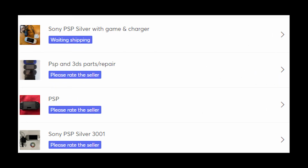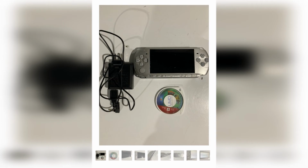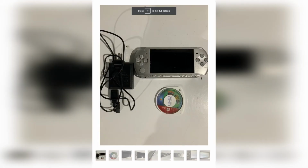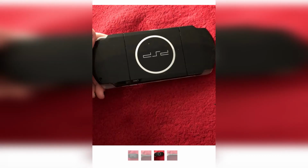In this video I buy 6 PSPs used and try to fix them and sell them and make a profit. So here is the first PSP I bought. It was off Mercari for $50 and it was pretty scratched up and it did need a new battery. The second one I bought was also off Mercari for $55. This one did not need a new battery replacement and it does look like it needs some cleaning, but it looks in overall great shape.